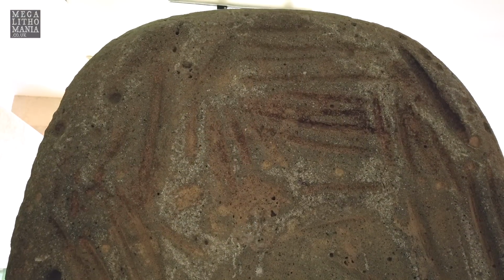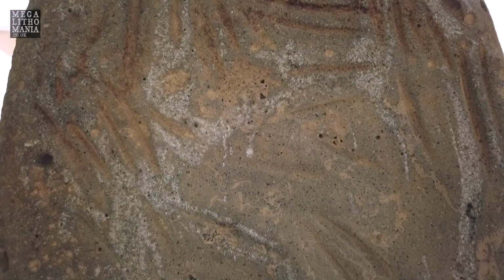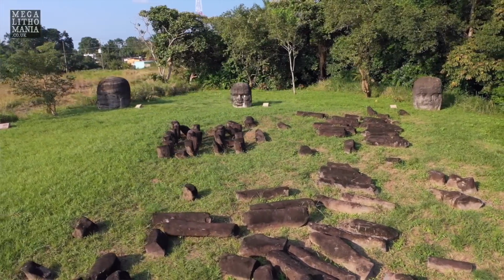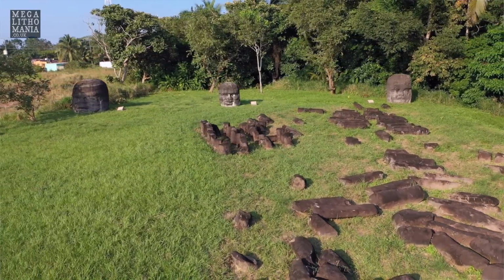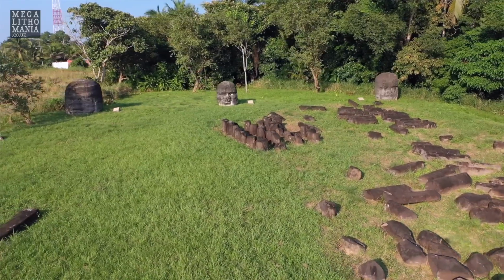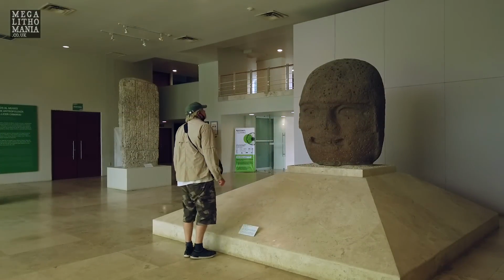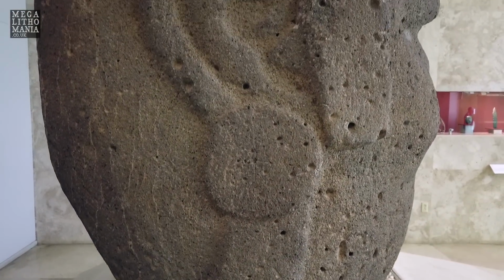So we're just round the back of monument number 2 here at the Pellicer Anthropology Museum in Villahermosa. This is actually one of the Olmec heads. Let's get around the front of it perhaps. And you can actually see this is from Venta. This is an original head.